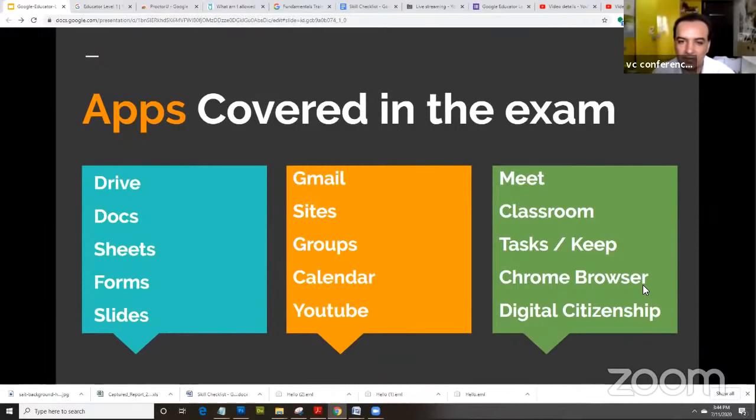But yes, digital citizenship is nothing but how to be safe online. What are the precautions the students have to follow when they're browsing the net? How does the teacher be safe online? So it covers all those topics.